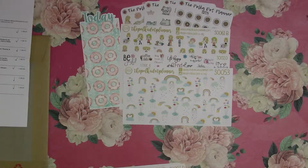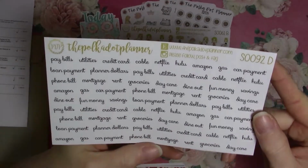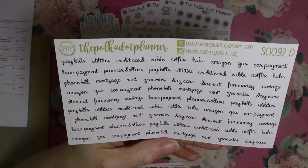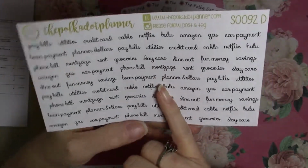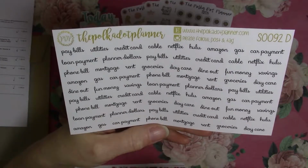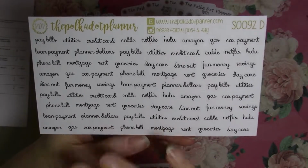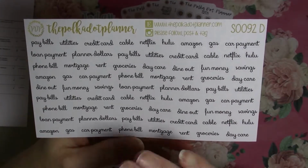And then she has these awesome new script stickers. This is the bill ones. It's like pay bills, utilities, credit card, cable, Netflix, Hulu, Amazon, utilities, fun money, dine out. I like that because this is nicer than my handwriting. Sometimes I want it to look a little neater.